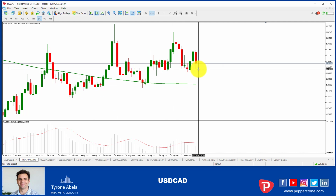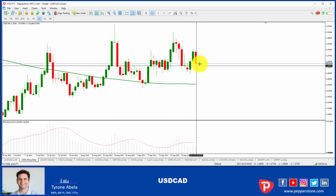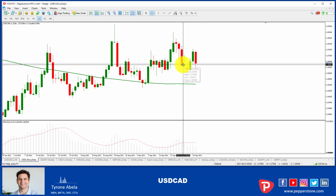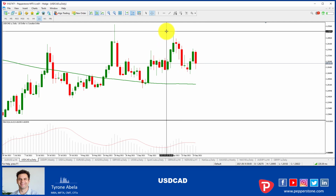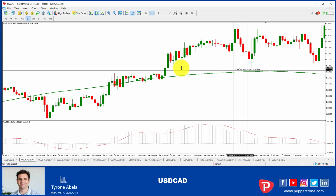But I think strength is still in the US dollar, so I'm not so sure it's going to go down. I'd be looking for little mini reversals around this level to trade it up maybe to the 128, 129 area, which wouldn't be a bad trade. So you've got to go to the 1 hour really and just look for the opportunity.